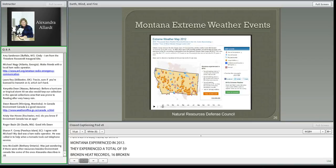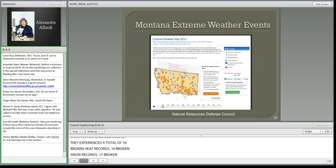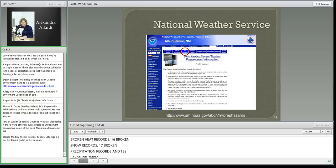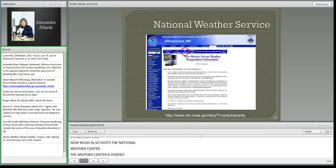Now, NOAA also hosts the National Weather Center. The Weather Center is divided into 6 regions covering the central, eastern, southern, western, Alaskan, and Pacific regions. Each region provides information specific to its geographic areas. They are good places to start when you look for information on types of natural hazards in your area.